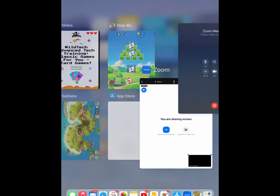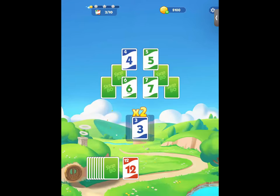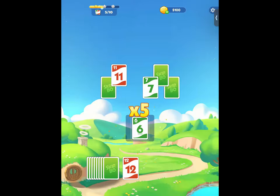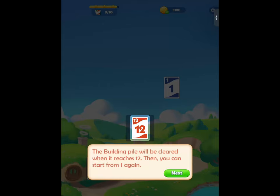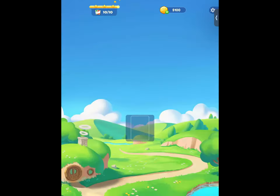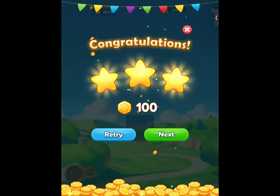So let's go back to the game. So we just put a one. Let's put the two on here. Let's put the three. And look, again, once you fully uncover a card, it opens up. So look, we don't have an eight, so I can't use this 12, so I have to open some new cards. There's eight, there's the nine, there's the 10, there's 11, there's 12. And look, the building pile will be cleared when it reaches 12, then you can start from one again. So there's one. And there you go. If you win, you earn coins. If you don't, you can just try again. Retry.